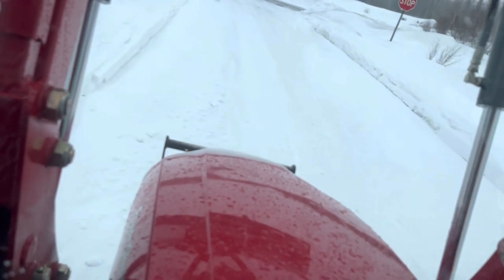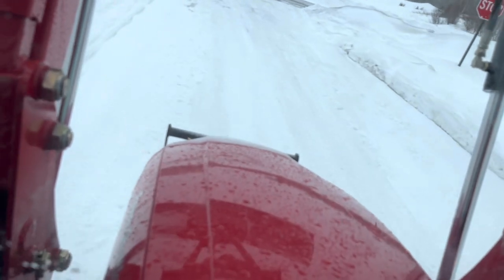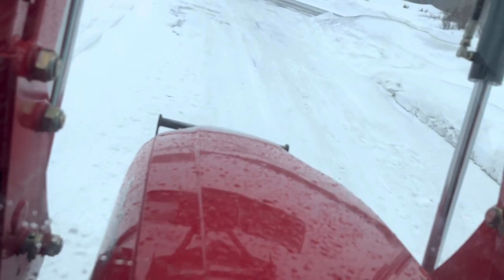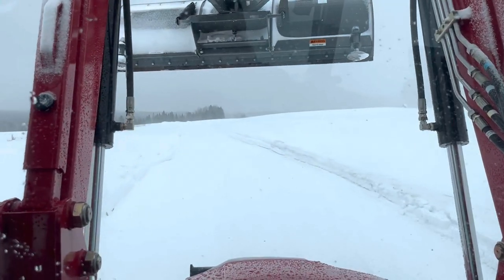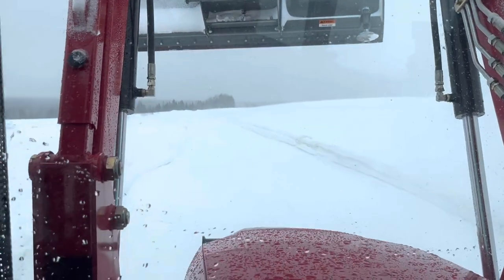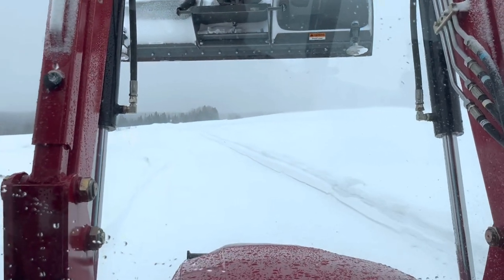So here's the end of the road. You traveled one way with us, and we're going to turn around and then we're going to go back the other way and we'll do the other side and try to get anything that has blown in between out as well. So that was one whole length of the road.